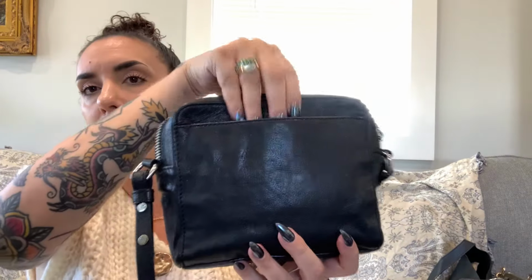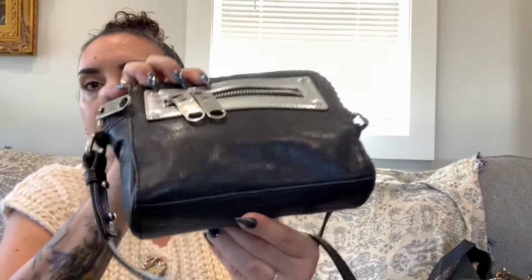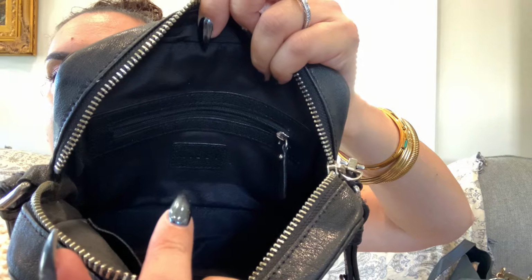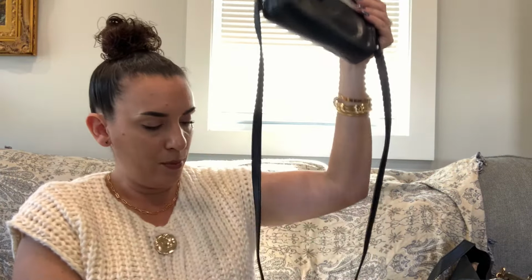It has a pocket on the back. It is in excellent condition. The inside zip closure. And now there is a little bit of a stain down at the bottom. I tried to get it out. It's right there. Millie with a zipper pocket and slip. Phone fits, no problem. So for the black leather Millie crossbody bag, number 27, $45.